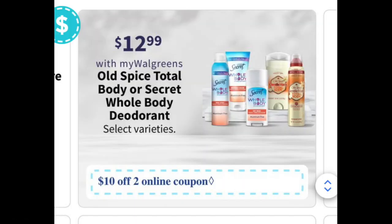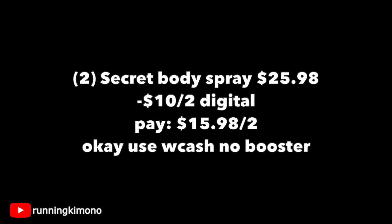It's a newish product. It's called the Old Spice Total Body or the Secret Whole Body Deodorant. So it's like a spray or a deodorant that you can use for the whole body. Grabbing 2 of these at $12.99, it's $25.98. Subtracting the digital coupon, you're going to pay $15.98 for the 2. That is still a lot out of pocket.